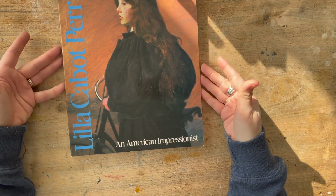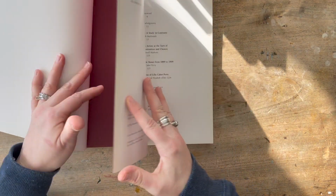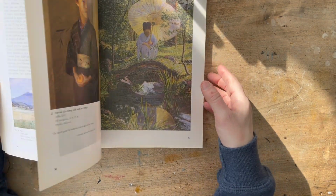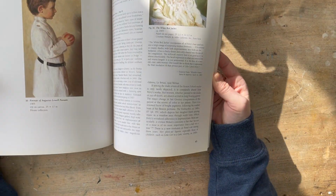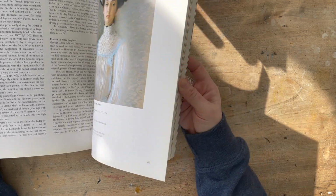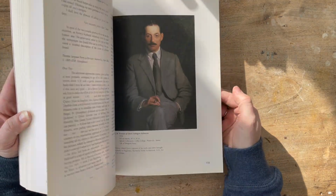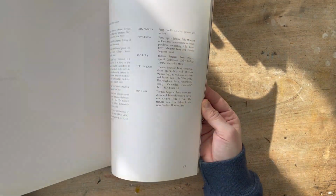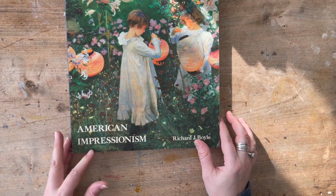This is an American Impressionist I had never heard of, Lilla Cabot Perry, and I found her going down a rabbit hole of American Impressionists, and am always excited to find artists I haven't heard of, female artists, and of course those who paint in the Impressionist style. Lots of details on each of the paintings, and it looks like these are all letters, so there are letters included as well. I have a few books on American Impressionism, but not this one.